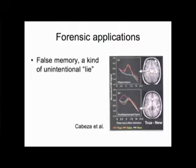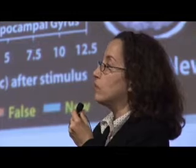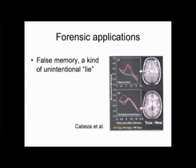Another interesting forensic application is to detect what's called false memory. You can think of this as a kind of unintentional lie. This is when an eyewitness, for example, truly believes that they saw somebody there or saw something happen, and they're just honestly mistaken about it. Discriminating what's false memory from what's true veridical memory is a real problem for eyewitness testimony. And it turns out that the hippocampus, an area that, as Marcel was saying, is crucial for memory, treats a veridical memory in red and a false memory in orange equivalently, and distinguishes them from the blue line, which is the fMRI response to something that the person doesn't think they saw.